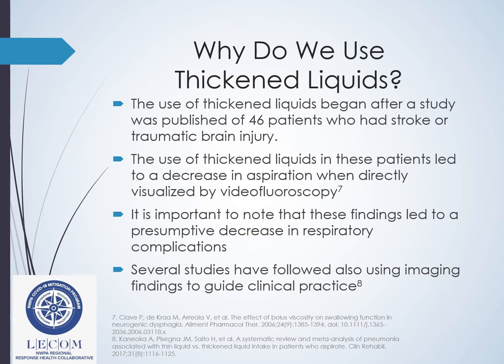And so the use of thickened liquids in these patients led to a decrease in aspiration when it was visualized with video fluoroscopy. So we didn't give these patients thickened liquids in real life and observe them for aspiration. They observed them with testing. So it's important to note that these findings led to a presumptive decrease in respiratory complications. Several studies have also followed, but they used imaging findings to guide clinical practice. So that's something to think about.